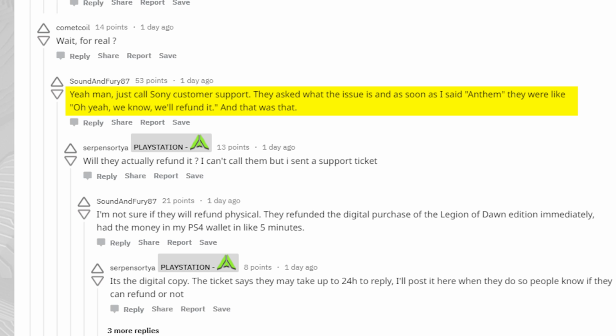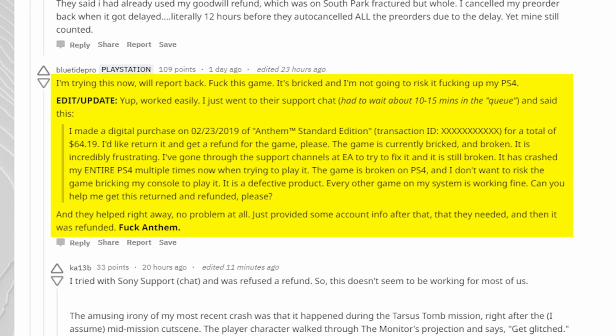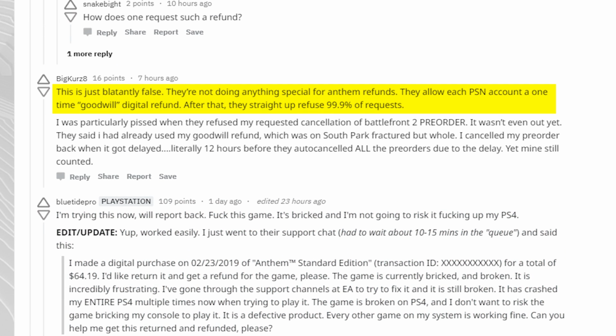Further down, the same user said that they simply called Sony customer support, and at the mention of Anthem, the representative said something along the lines of, "Oh yeah, we know, we'll refund it," and that was that. This other user was also able to successfully refund their Anthem purchase via support chat after they posted an extensive message detailing how the game crashed their PS4 multiple times and how they're afraid this could eventually lead to their console getting bricked.